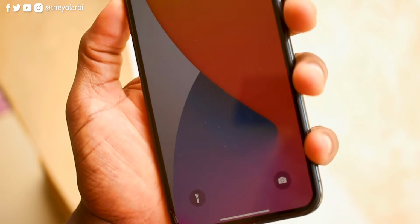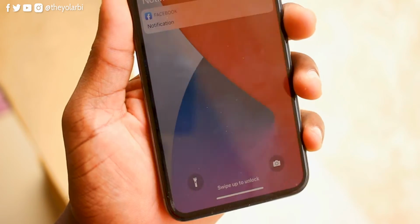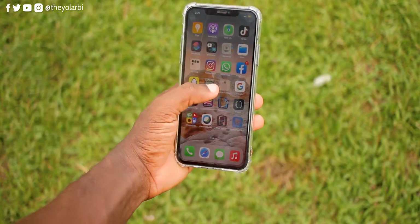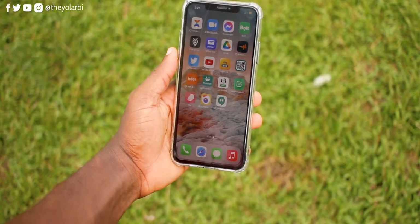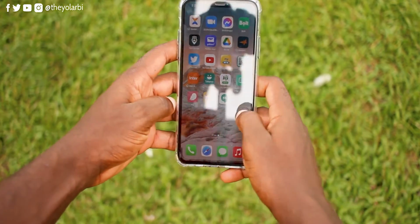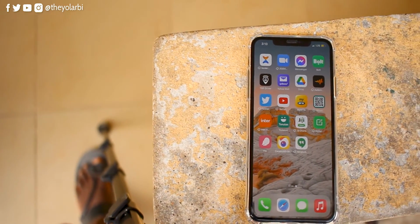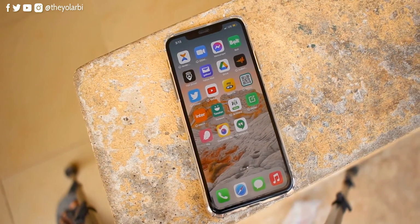The screen is a 6.5 inch Super Retina XDR OLED with support for HDR10 and Dolby Vision. With 1200 nits of peak brightness, it gets insanely bright outdoors. I don't really think I've seen a phone with a screen this bright before. Yes, it is glossy and quite reflective too, but that wasn't too much of an issue to me. The screen has a resolution of 1242 by 2688 pixels and an aspect ratio of 19.5 by 9.